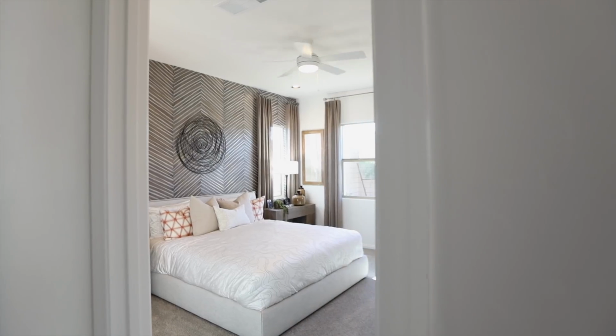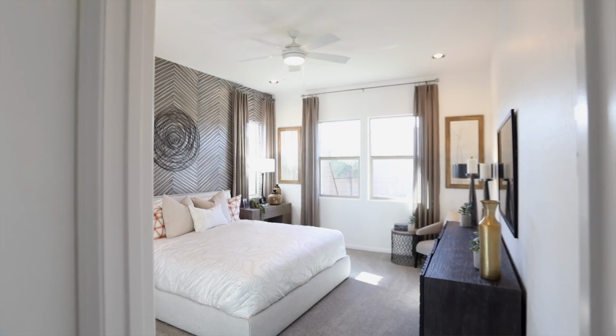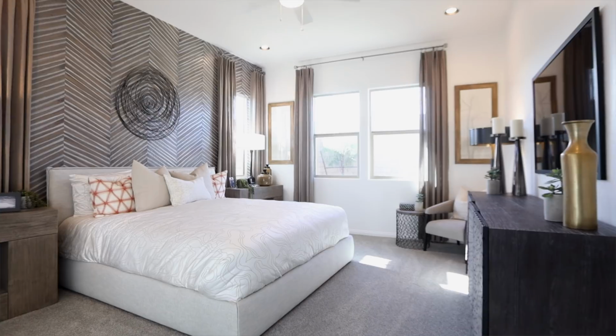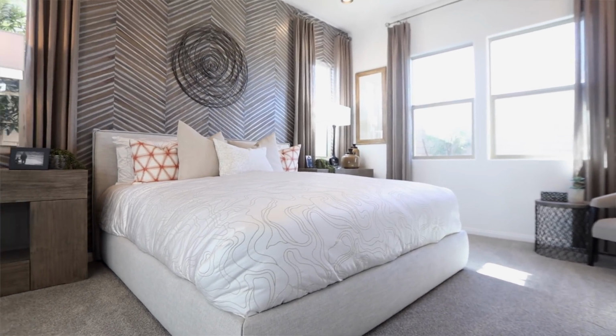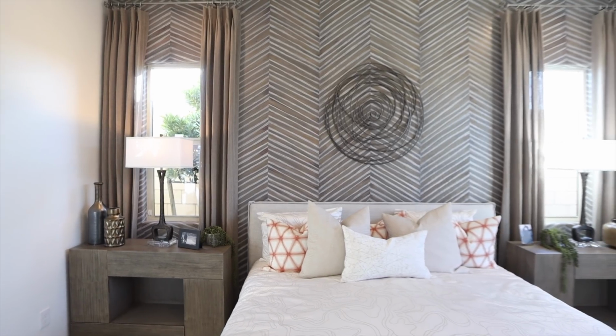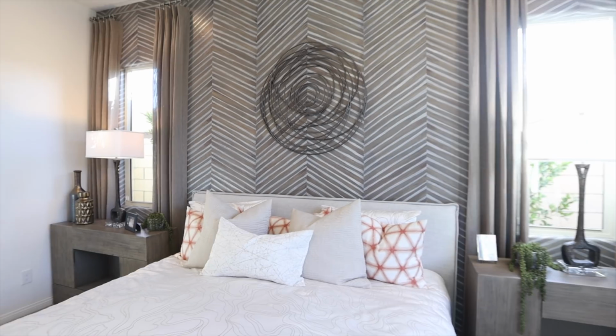Now let's come on down here. Let's take a look at the master bedroom. The master bedroom, as you can see, we do have a king-size bed. This bedroom is probably going to be around 15 by 18. Again, you still have the 10-foot ceilings. What I do like about this builder, what comes standard is the radiant barrier for energy efficiency for your home.